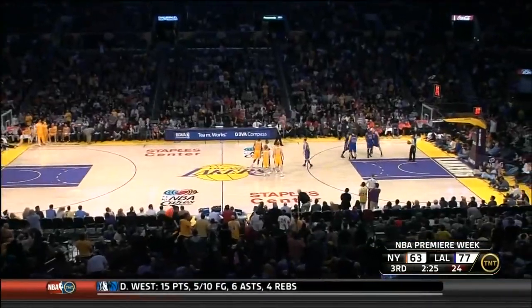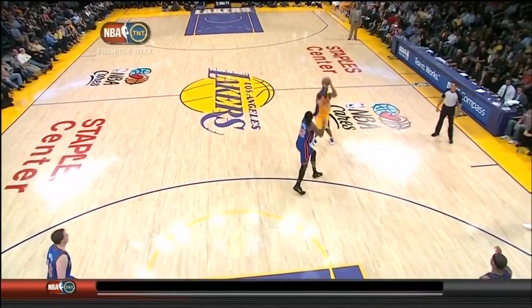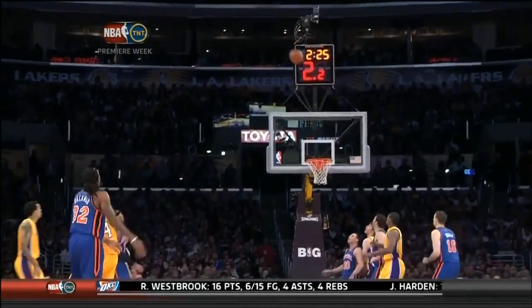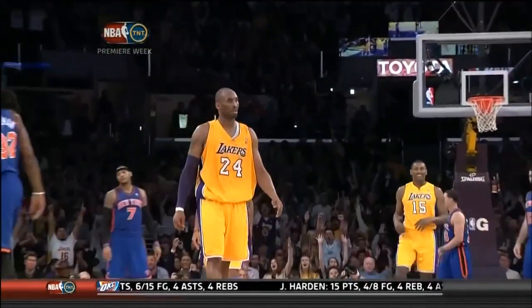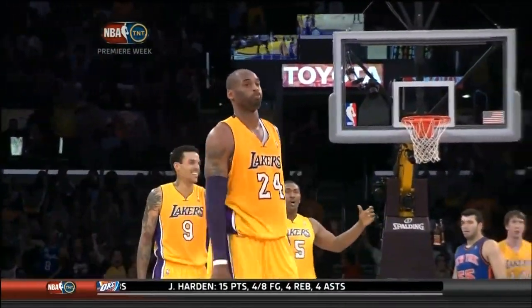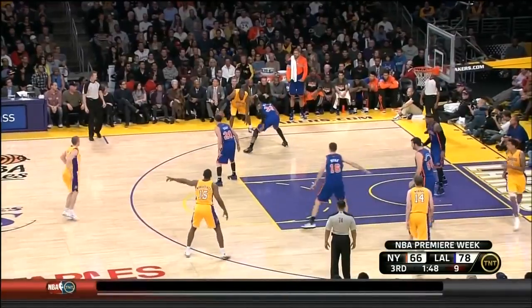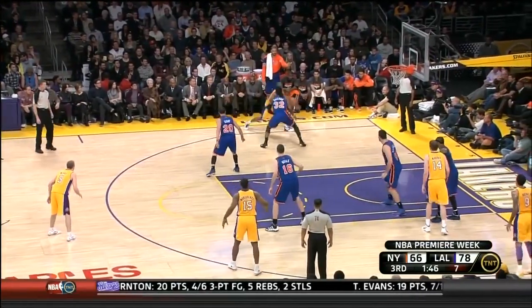He's got 10 in the quarter and 25 for the game. And all the Knicks can do is shake their head. Holy smokes. Old man Father Time has nothing to do with this shot right here. Just with the shot clock running down, just getting the ball on the rim, and he's like, yeah, that's right. That's how I do things here in Staples. I like it. World peace for everyone.